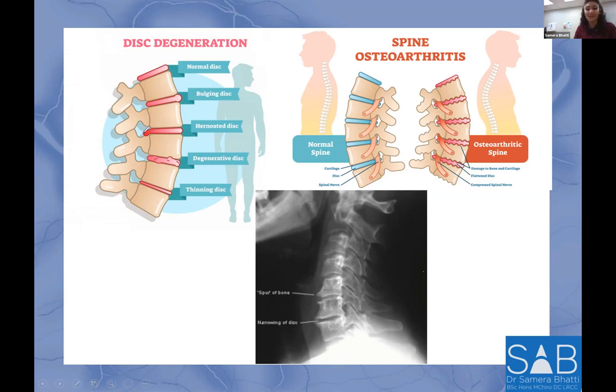That's bad news too, because if this liquid starts oozing out of the disc, not only is it a clinical emergency, but it's going to affect your nerves big time and really cause nervous system problems. So this is when it needs operating on. Like I said, it's a clinical emergency.